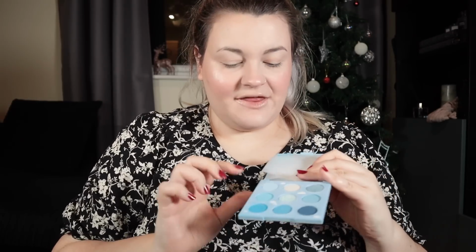Okay, so I think I'm going to start by putting Ice BB into my crease. I don't know how this is going to go. I'm very new to playing with blue. I'm not the best at eyeshadow to begin with, so we're just going to see what we can do and just have a little bit of fun. So let's see what happens.